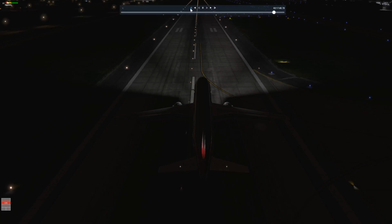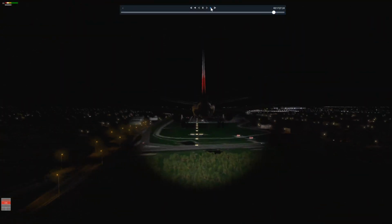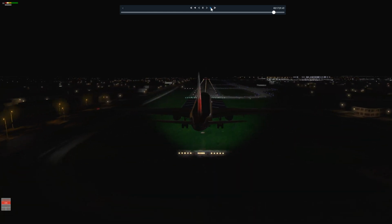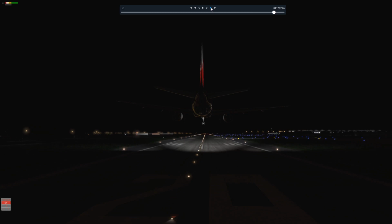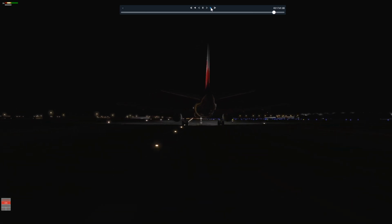The thing that really pisses me off with X-Plane is how it loads in everything. In real life, you take it visual way before because you can see the airport. But with X-Plane, the airport doesn't load until late, so you're in this weird limbo. I know, it's very weird.